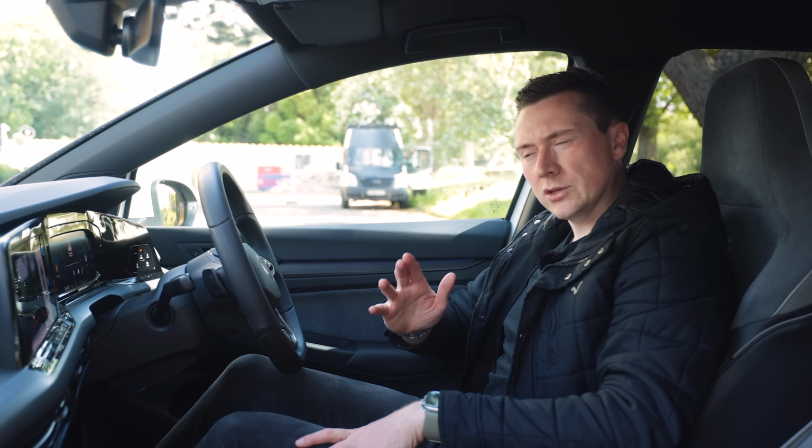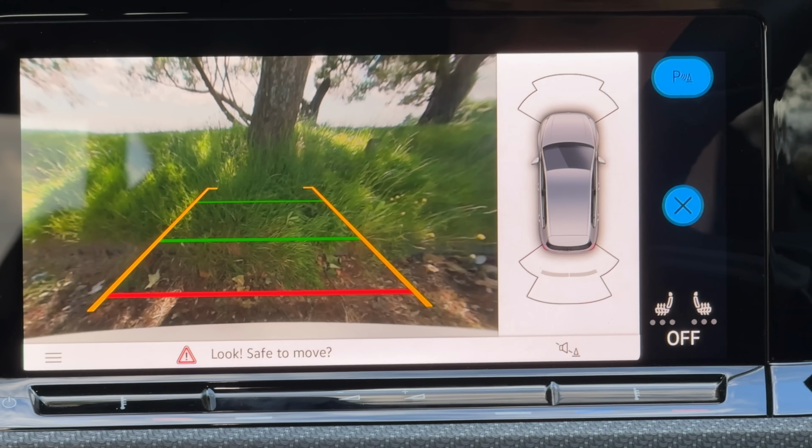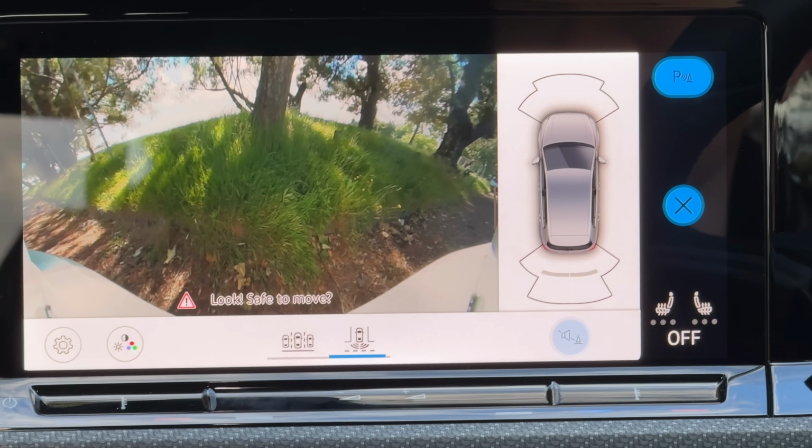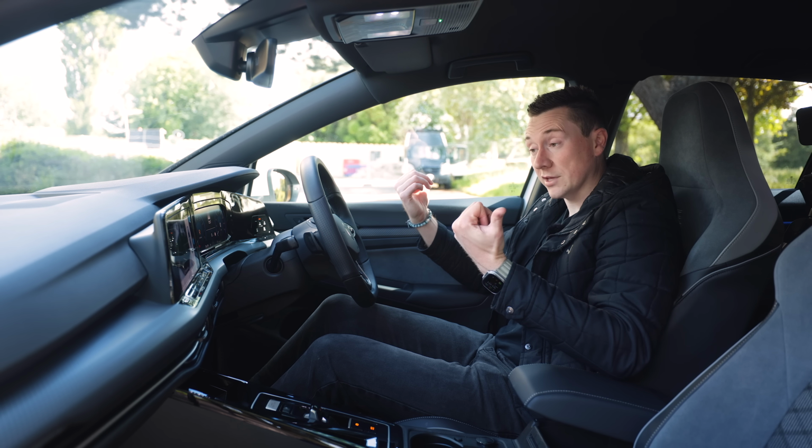Now, one downside to using the wide camera view is that the lines you see here on the screen aren't actually visible. So notice here, if I go to the wide view, those lines disappear, but at least you can see further left and right.